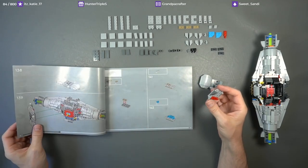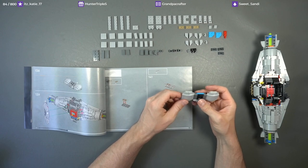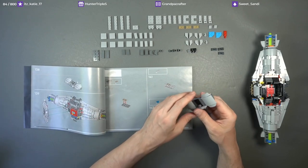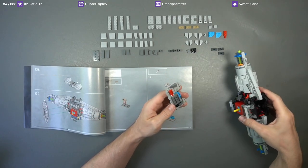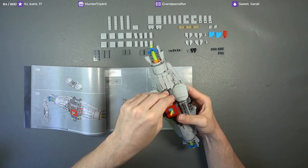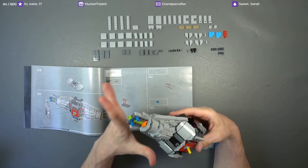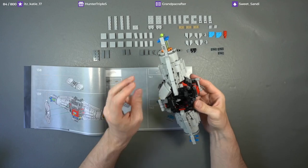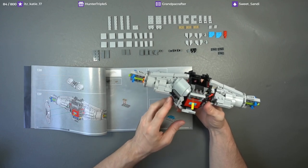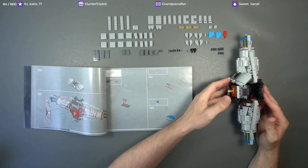That goes like that, and then this goes on this side like this. Okay. Oh, so this is like a side panel. And then this goes this way. Back. So it's going to attach on these pieces here. And then I'm guessing that folds in. Yeah, okay. We're slowly building out the round shape, as best as they can make a round shape in Lego. It ends up looking more like a pumpkin.